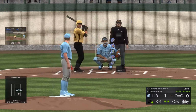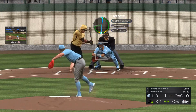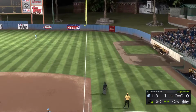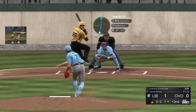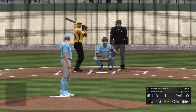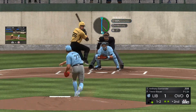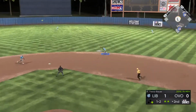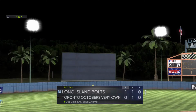Anthony Santander is in with 2 away now as he looks at a called strike 1. A shot down the first baseline, but this will wind up a foul ball, strike 2. Tough call there, but the cutter misses, 1-2. So the intent of that 0-2 cutter right there isn't necessarily to get a bullet to second base. A fine play, and that ends the inning.